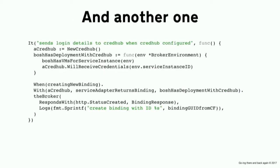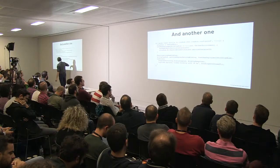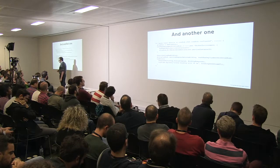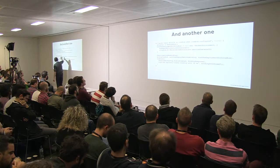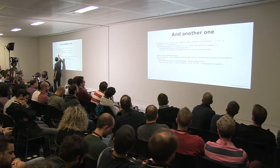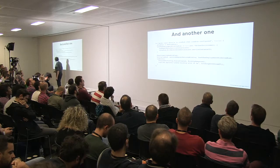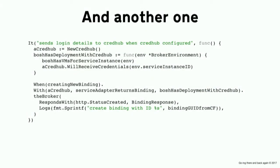And then here's another one. This is slightly more complicated. Now we do have a credentials hub, so we create one up there. And we want to do some different stubby things, but that depends on the cred hub. So we can create the function locally. It's like a little closure. And then we can pass it in, and you see that everything else is much the same.